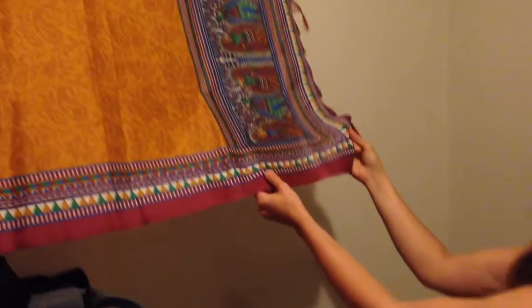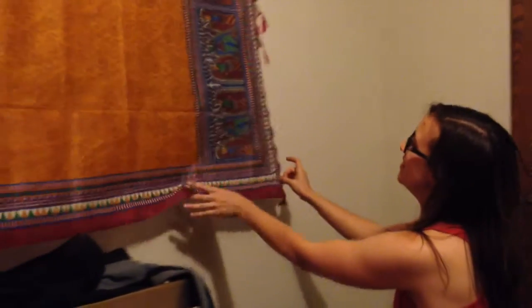This is the porch light. It doesn't work. Welcome to the orchard. This was a gift from my housemate student. It's held up by thumbtacks.